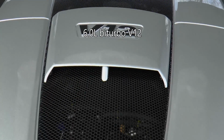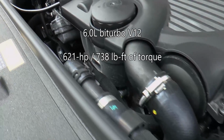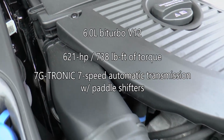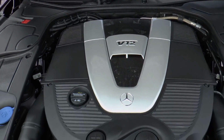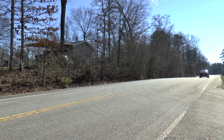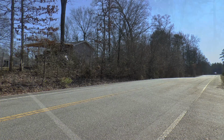Making this Maybach move is a 6-liter bi-turbo V12 that makes a pavement-twisting 621 horsepower and 738 pound-feet of torque. A 7G-tronic 7-speed automatic transmission with paddle shifter sends power to the rear wheels. And although you've already arrived if you're driving a car like this, drivers can arrive even quicker with a 0 to 60 time of just 4.6 seconds. But we're way too civilized this time around to show you that.